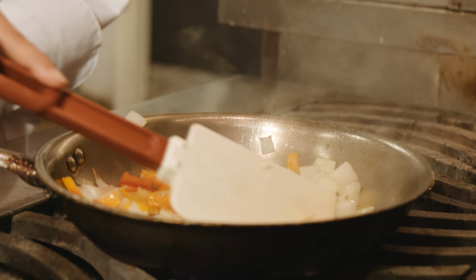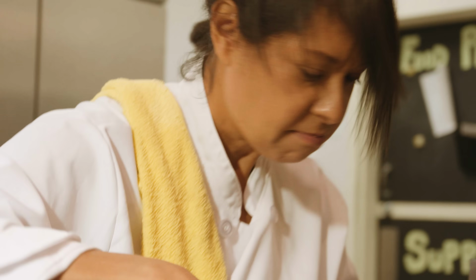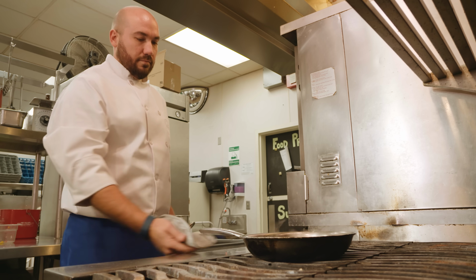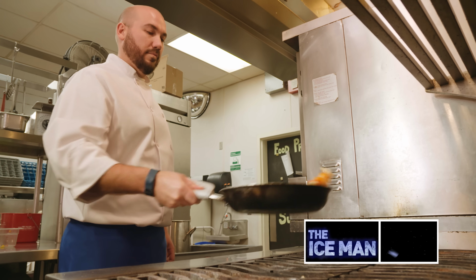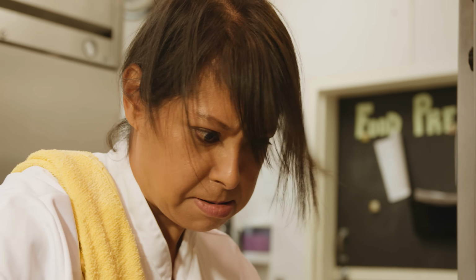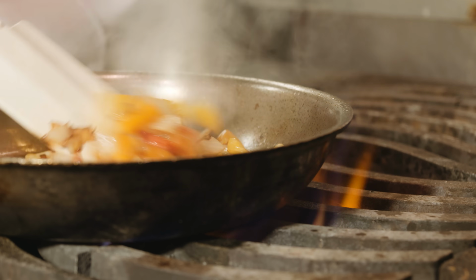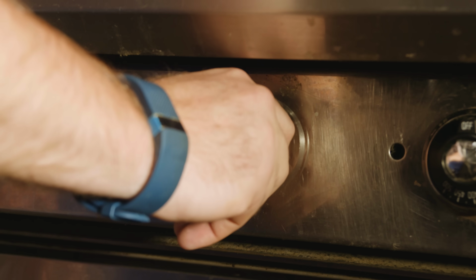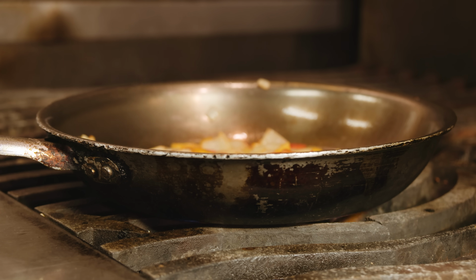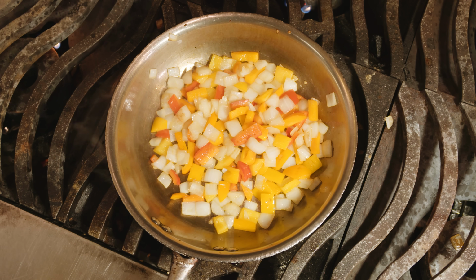Now, let's see how our chefs are doing at the stove. Uh-oh, not so good. The Heat's loose towel and hair could catch fire. That's better. So neat and tidy. I'm impressed. Is the Heat losing her cool? That flame is dangerously high. Notice how the flame covers only the bottom portion of the pan. Much safer.